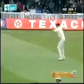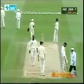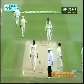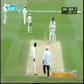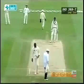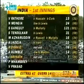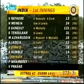Every run that Rahul Dravid scores now, there's a large Indian contingent in the Mound Stand, and they're giving him vociferous support here. 368 for 7, and Dravid working his way ever closer to what would be a marvellous 3-figure score. So lots of Karnataka on that scoreboard. Dravid 78 not out.